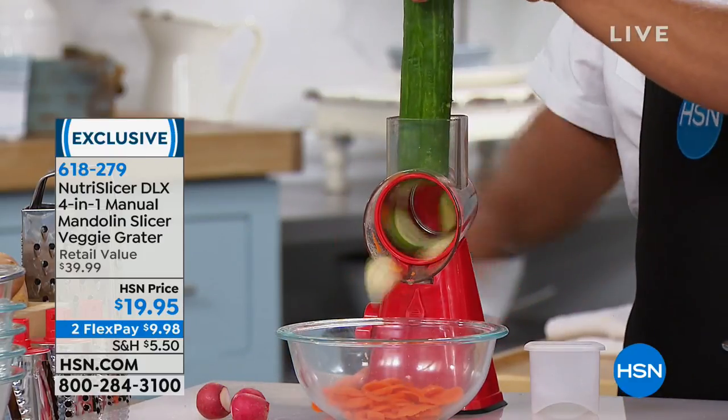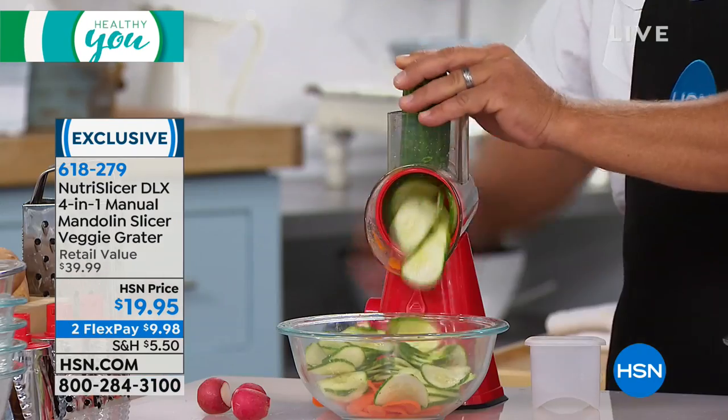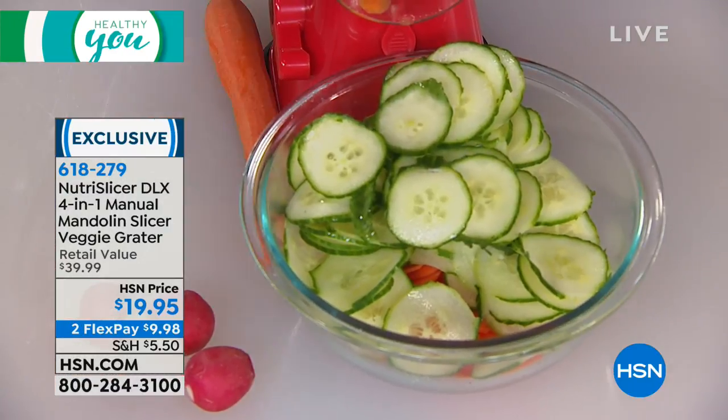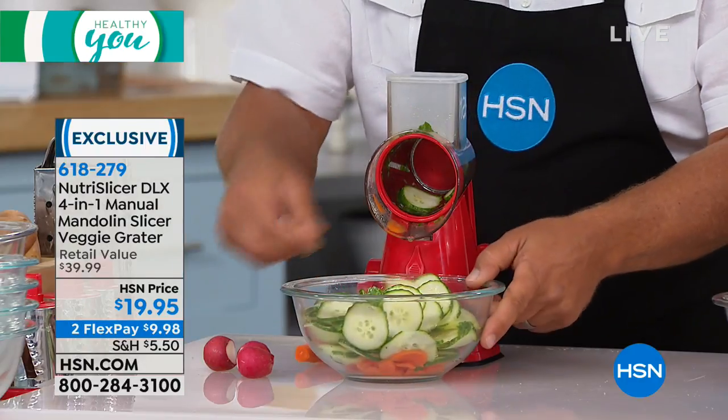So if you want to zip through zucchini, or maybe it's a cucumber for cucumber and onion salad, maybe you want to nickel down carrots for canning or sliced beets for pickling, your fingers stay away from those razor sharp blades, so you never cut yourself with this machine. But look at the uniform slices that you get.